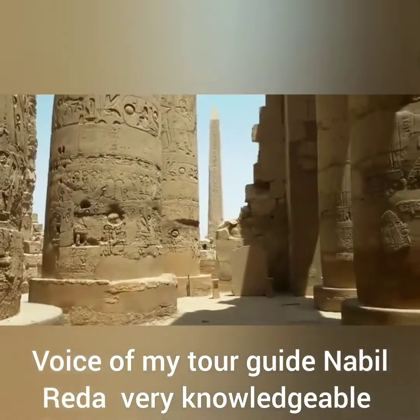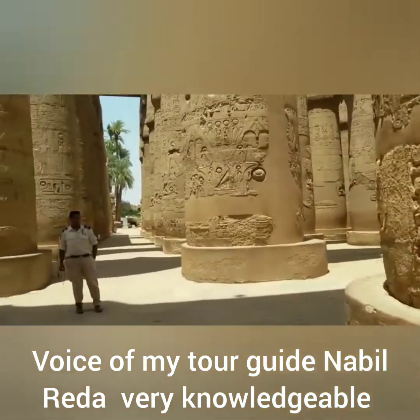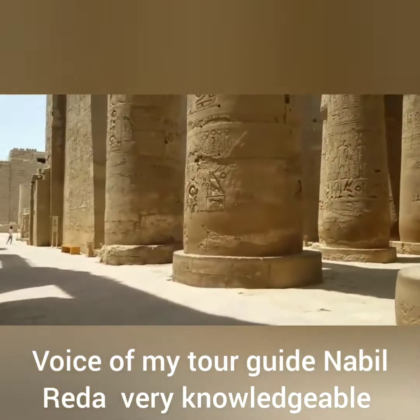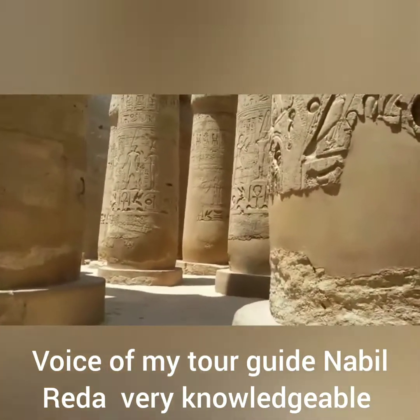With the ceiling made out of sandstone, so many pharaohs did this building. One of them is the most famous pharaoh, Ramses II. And also, as you can see, the carving and the reliefs over here are quite outstanding and amazing.